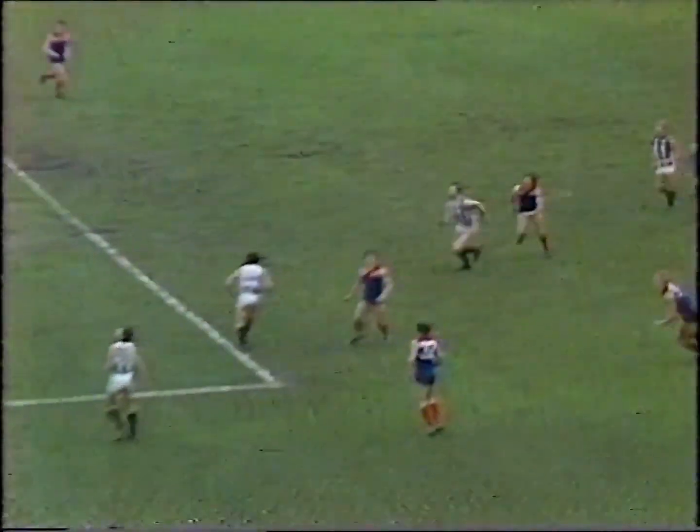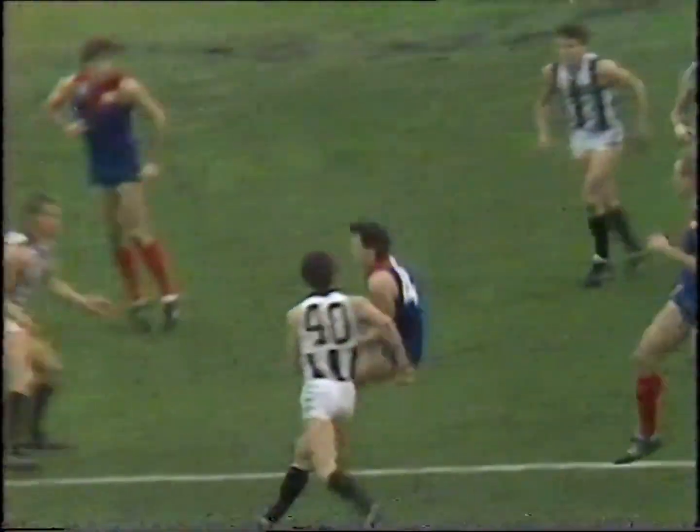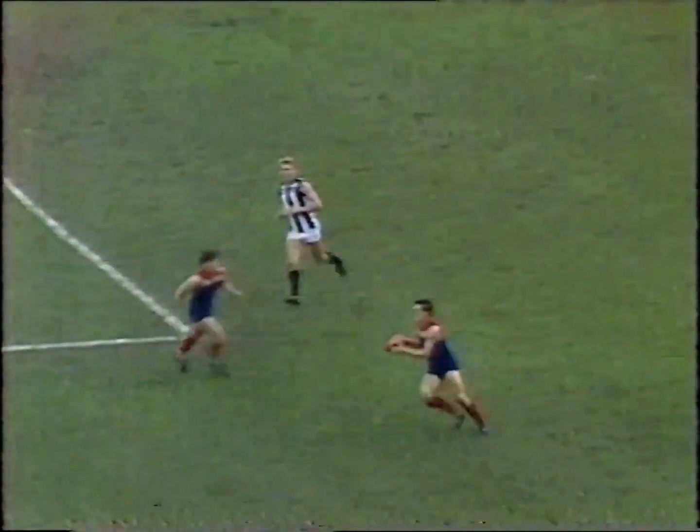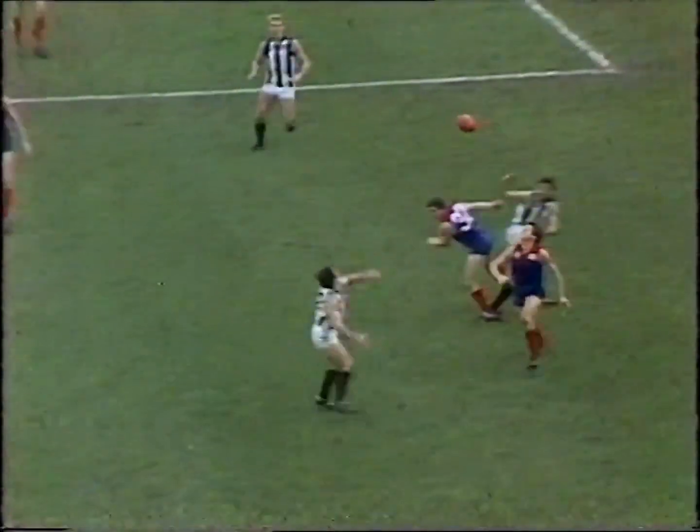Banks's kick is not a good one. It's a high one, but doesn't travel very far. And an easy mark taken here by Yates. Melbourne looking a lot better. A hand pass coming back to Wilson.